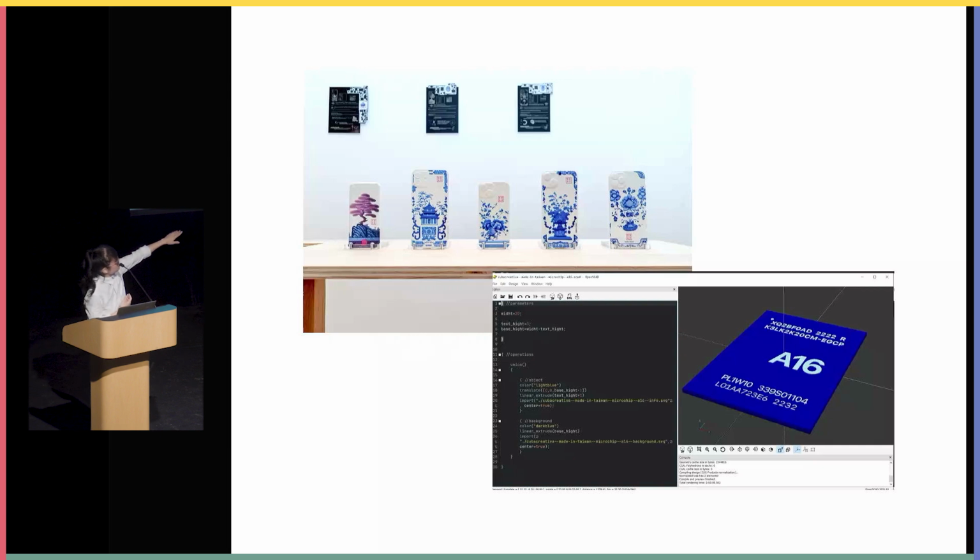But we also created a microchip based on the exact replica. We downloaded the Apple designs of the chips in iPhones. But again, for us, it was important to be able to work with open source software.